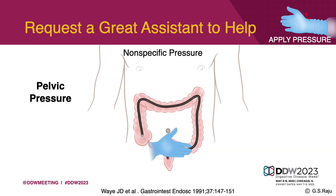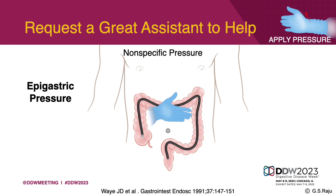I would like you to read this paper by Dr. Jerry Way about how to apply pelvic pressure in a sequential manner, starting in the suprapubic area, left lower quadrant, left loin, and then epigastric area. And these positions allow you to prevent loops in those areas where we tend to form loops a lot.